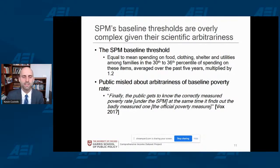The overly complex SPM thresholds mislead the public into thinking that the SPM provides a more accurate measure of the level of poverty than the official measure does. For example, a Vox article celebrates the impending release of the SPM poverty rate, writing, quote, "Finally, the public gets to know the correctly measured poverty rate at the same time it finds out the badly measured one." Given the immense value and integrity of our government-produced statistics, it's imperative that the SPM clearly separate value judgments from scientific ones.